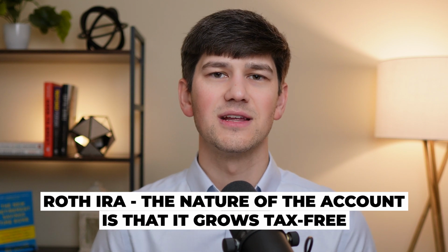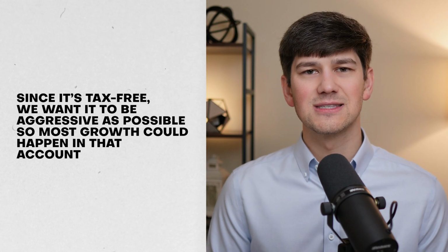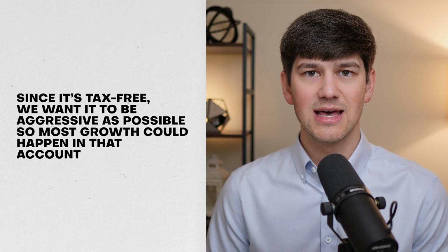But once the money is in a Roth IRA, it might change how you want to invest those dollars, right? Because a Roth IRA, the nature of the account is that it grows tax-free, which is the benefit of using a Roth in the first place. But if it's growing tax-free, it would make sense that we'd want that account to be invested as aggressively as possible so that the most growth could happen in that account.